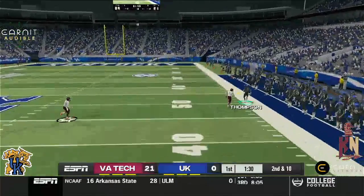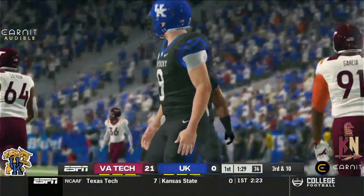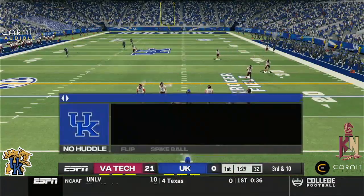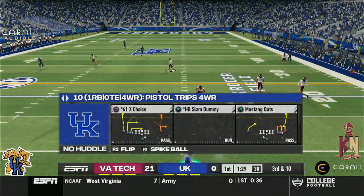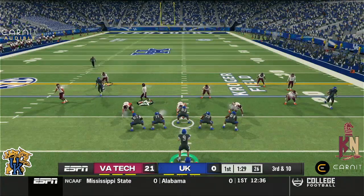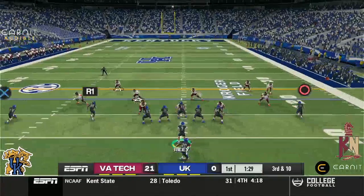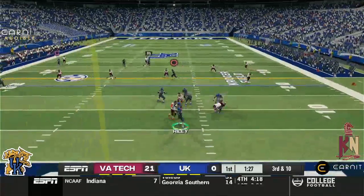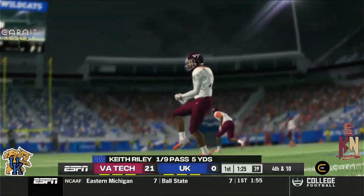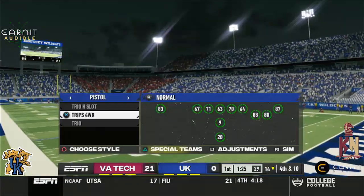Wants to go long and does. This ball is incomplete. Thompson's the intended receiver on the play. And the offense is looking to go with a hurry-up early in the game. He's going to go for the home run. Incomplete. These guys just don't seem to be on the same page, and they're going to have to be if they expect to win this game. That'll make it 4th and 10.